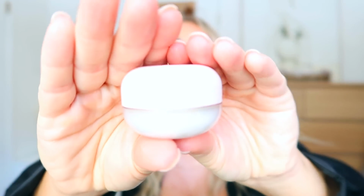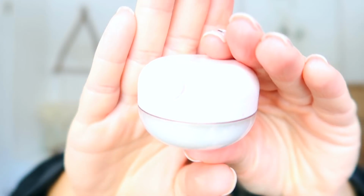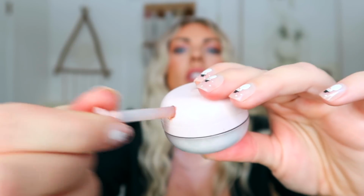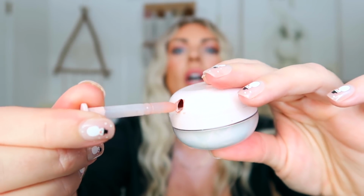This is the Laneige Lip Treatment Balm. What I like about this one is that this is like their newer one. So they actually added a little applicator so that you can dip this into the lip balm. I don't know, it's kind of gross though if you look at it, like in the hole. Can't really clean out the hole, so sometimes I think, maybe it's grossy.